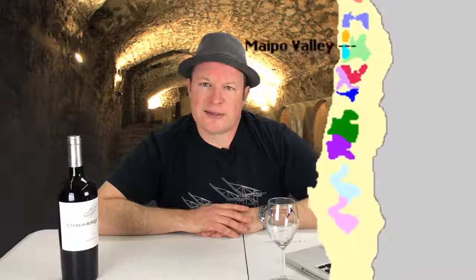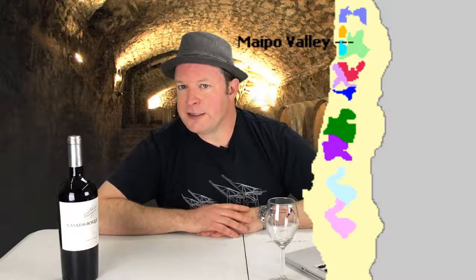And today's wine comes from the Maipo Valley in Chile, which is at about 33.5 degrees south latitude. Rocky soils, large variation in temperature from day to night, Mediterranean climate, dry summers that stress the vines and produce great Cabernet Sauvignons. The wine I'm drinking today is from Casas del Bosque, and like many Chilean wines, this one is very reasonably priced. I think I paid like $15 for this.